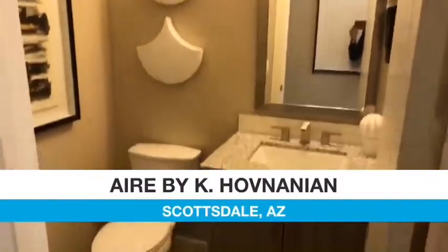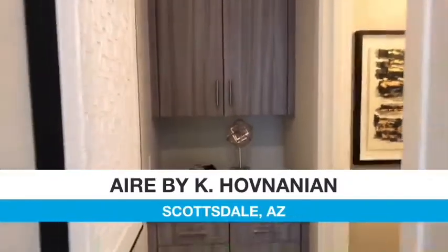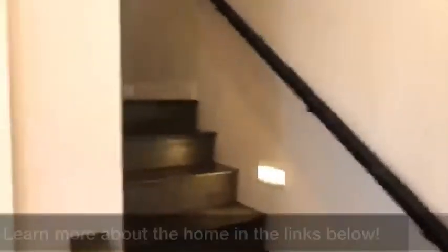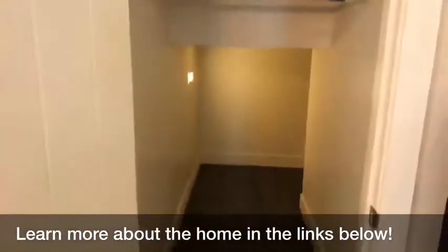Bonus bathroom down here on the first level. Full-size 2-car garage, something you don't find in most townhomes. Extra spacious storage.